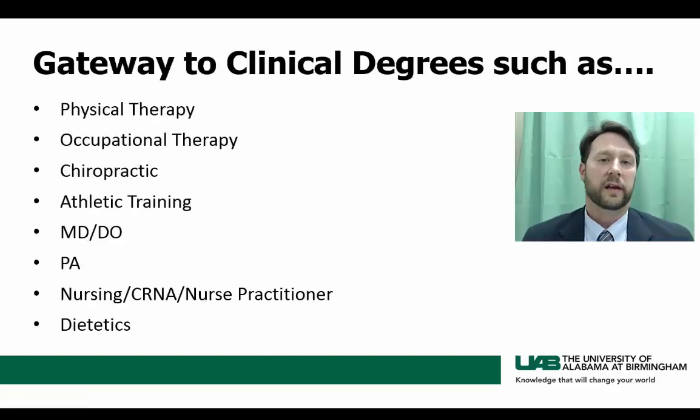Now, I also think that our program is a gateway to many clinical degrees. And some of those degrees include physical therapy, going on to professional schools like occupational therapy as well. In these two settings, primarily students are working with folks who have orthopedic conditions.